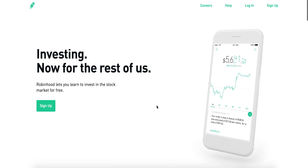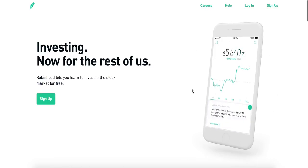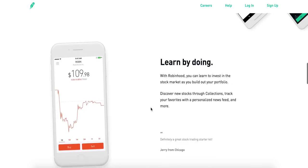Another thing that I really like about Robinhood compared to the M1 Finance app, or even the website, is that Robinhood's super, super easy to use. As you can see, they have this little tutorial going right here, and you literally click the search button up there, go to a stock, click buy, click how many shares you want, and that's it.